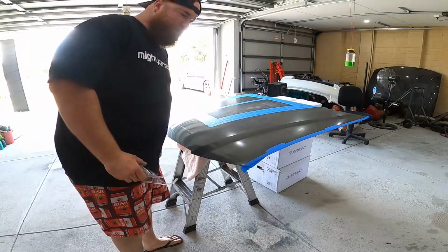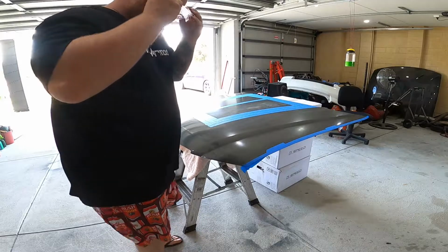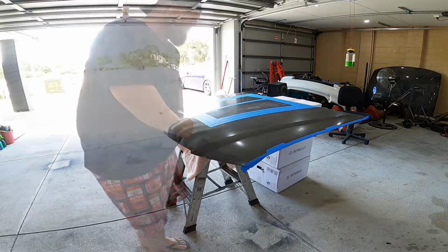Alright, time to cut my hole. Really going back from here, I guess. But safety first. I'm going to start the time lapse now so I can get some music going and get this cutting.